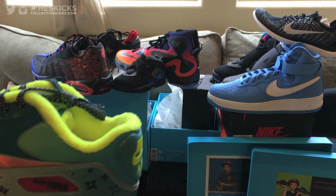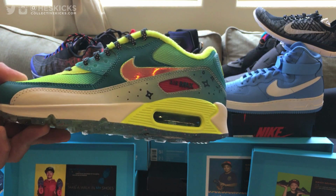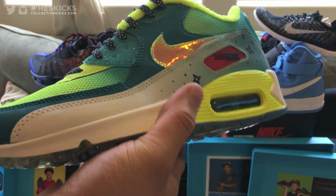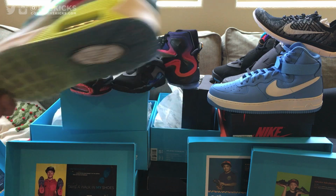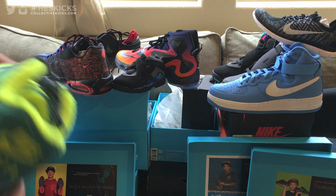So there's one for the wife. I ended up getting the kids' 5.5 youth, and it's the same size as the 7 women's, so I think that's what they told me. Hopefully these will fit her. But for the price point, these ones were 90, the other one's like 130, and it's literally the same exact shoe. So I don't know why the price difference. But anyway, that was these ones.